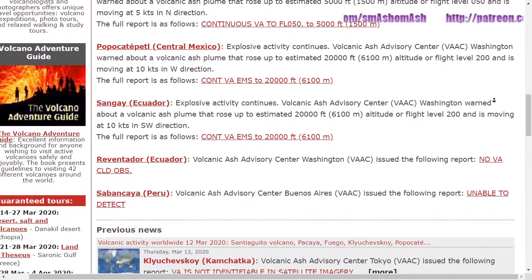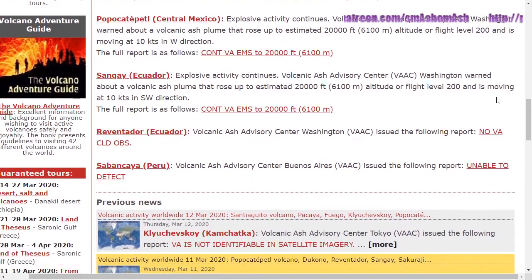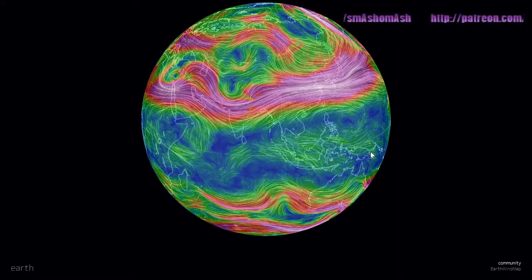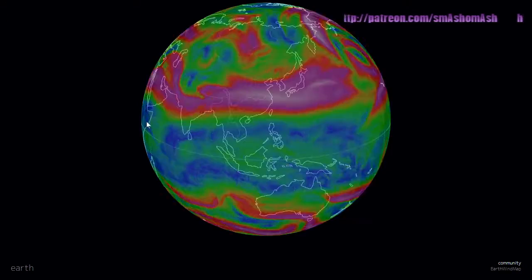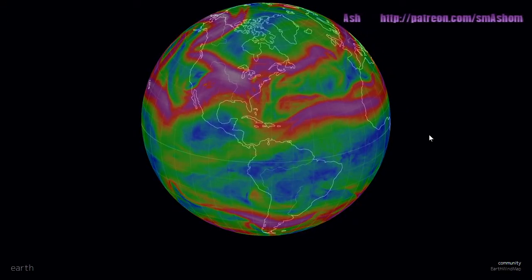20,000-foot plume down there in Mexico. Sangay exploding. 20,000-foot ash plume there. Revenador, no volcanic ash cloud observed. And Sabancaya unable to detect. Please do not attempt to pole vault the caldera. It could still be erupting. It's probably cloudy. Here are the jet streams of the eastern world. Let's rotate it around. Here are the jet streams of the western world.